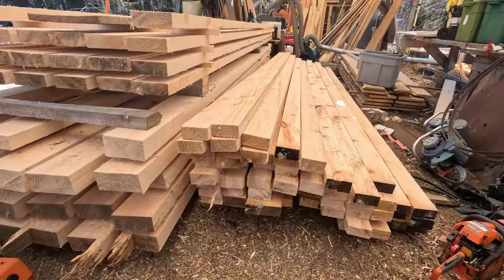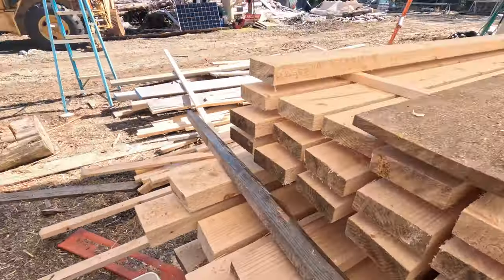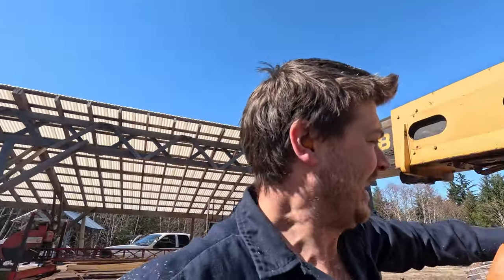Cutting real smooth today, so let's go get another one on there and keep it going. One of the important things about logging is, when something's going good, when you're out in the woods and your saws are all working and you've got all your equipment out there and everything's just happening, you just want to keep going. When it's good, it's good. That's when you've got to make your dollars.